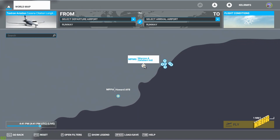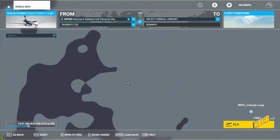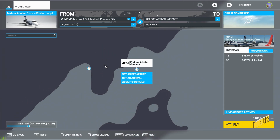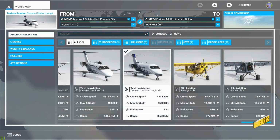So we will start at Marcos A. Gelbert International, and our arrival is going to be at Enrique Adolfo Jimenez Airport. Yes, both of these are asphalt airports. It says that it's going to be a very short flight, and that's mainly because we have a Textron Aviation Cessna Citation jet over here.